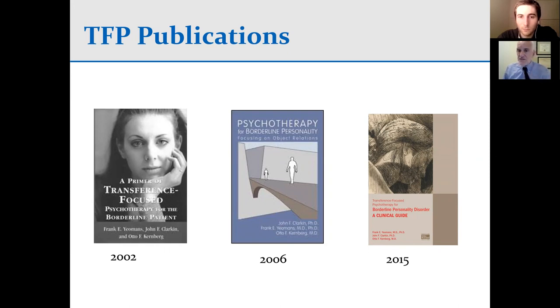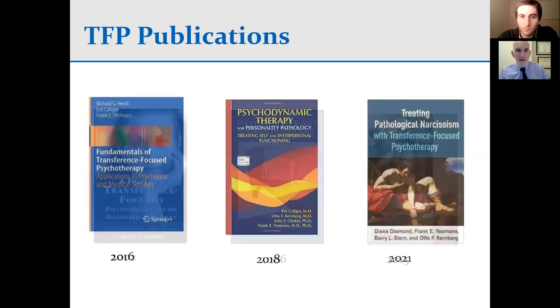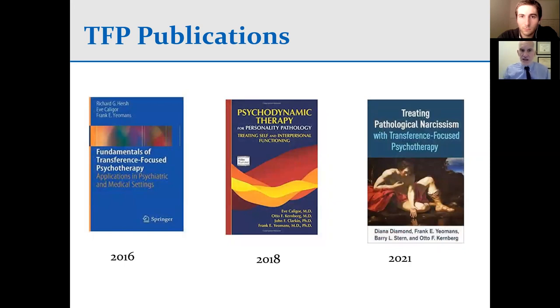And then the 2015 book that Dr. Yeomans is the first author on is really our most recent manual. And that's kind of the Bible of TFP for BPD. What follows that is our book in 2016, which was a little bit of a different focus. It was less on psychotherapy and more on using these principles in different parts of the hospital. So again, in the emergency room, the inpatient unit, the CL service, the general medical floors.